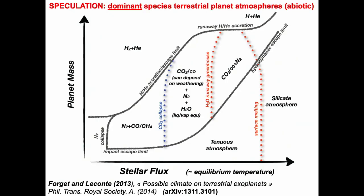Just to advertise the fact that in some papers we've been trying to brainstorm about the kind of atmosphere we can have. And we felt really a little stupid in the fact that the only things we could think of are in some way related to experience in the solar system. And whenever we want to be exotic, there is always a good reason, probably wrong, that suggests that it cannot happen. What I mean is that this is a plot where we show the kind of atmosphere we can expect as a function of the mass and the distance from the star, typically.